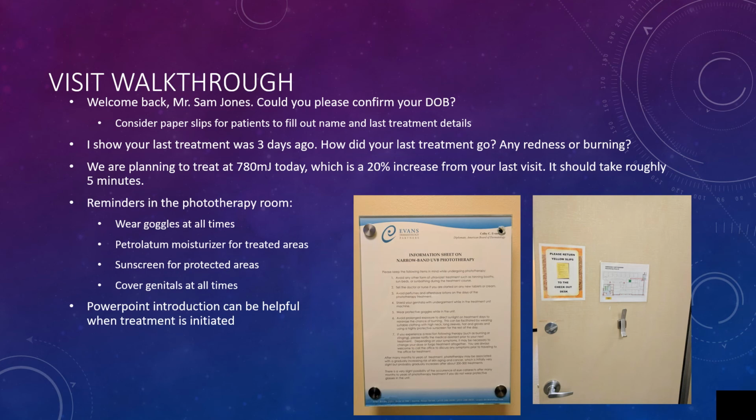Your staff might then say, I show your last treatment was 3 days ago. How did your last treatment go? Did you have any redness or burning? And the protocol will indicate to the staff member what to do in various situations, like if the patient had a lapse in treatment or if they had mild redness or burning.